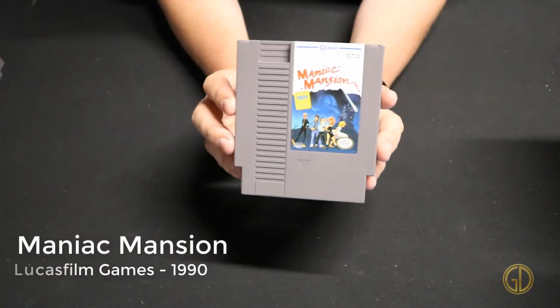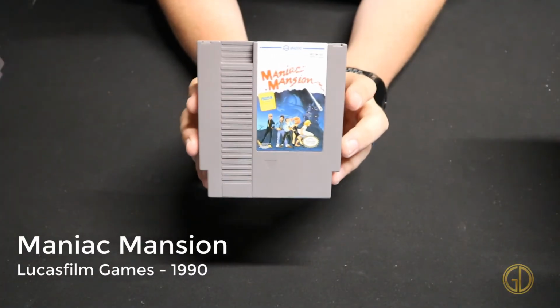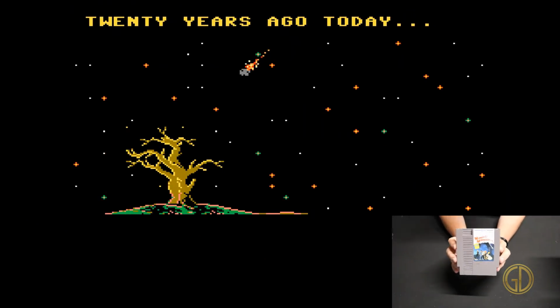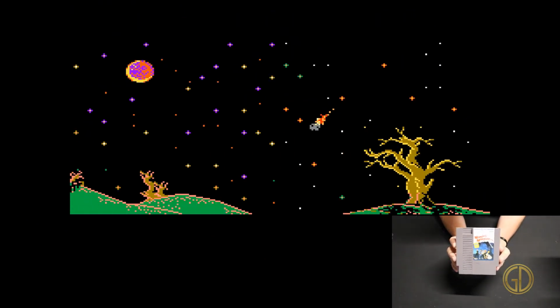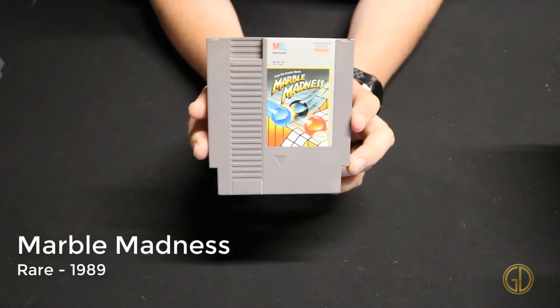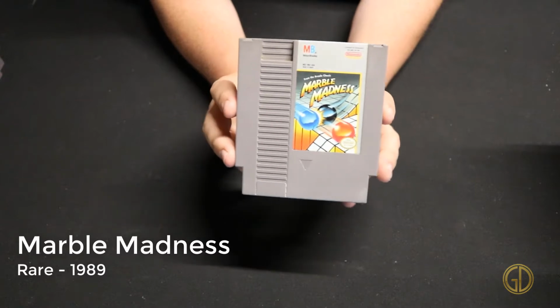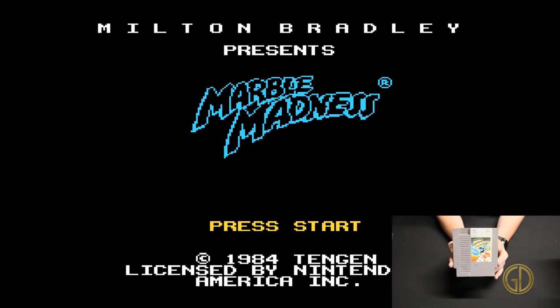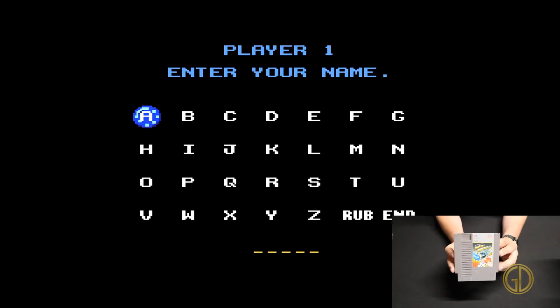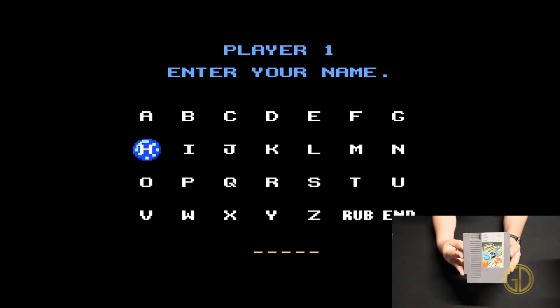Maniac Mansion was released by Lucasfilm Games in 1990, and in this game you go on a point-and-click adventure and you are trying to solve different mysteries within the mansion. Marble Madness was released by Rare in 1989, and this is actually one of my first memories of NES games. In this, you play as a little marble, and the point is to get from point A to point B without either cracking the marble or falling off the ledge.